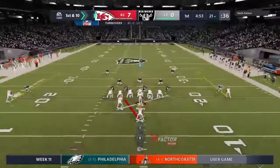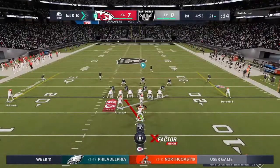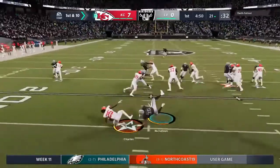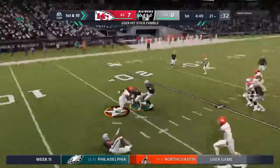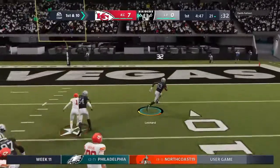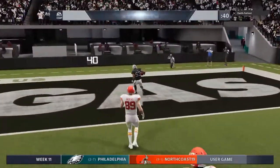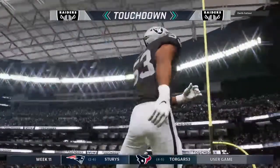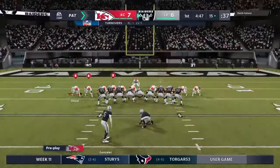What a start defensively. Your offense goes out, gets the touchdown, and then you get the interception. Just perfect. How about the discipline? Nowhere to go here. He lost the football. And the Raiders pick it up. Down the numbers. There he goes. And he's into the end zone. It's a fumble return for 6 and a Raider touchdown.